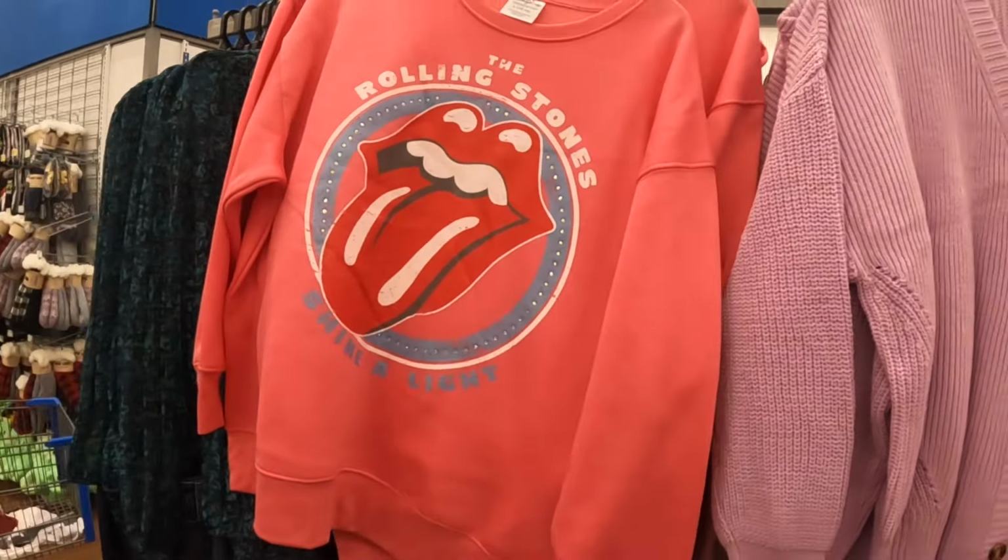Madden NYC. Mickey Mouse, 15. Barbie. Barbie and Friends. $9. Hello Kitty and Friends. There's a Stitch. Mustang 64. Fall is for naps and snacks. That's cute. $9. Current mood. It's not my fault. You thought I was normal.